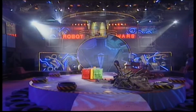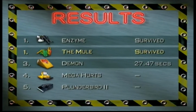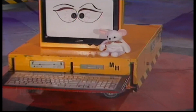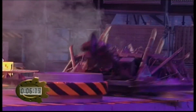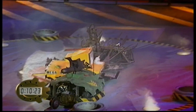The bearded boffin goes through, and in joint first place with Enzyme. Megahertz next up. Roboteers, stand by. 3, 2, 1, activate. 71.8 kilos. Is this heavy enough to hold on against Sergeant Bash, which makes the first thrust? And Dead Metal there, capturing Megahertz in the pincers.